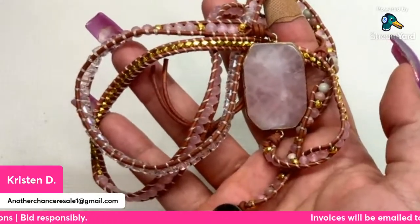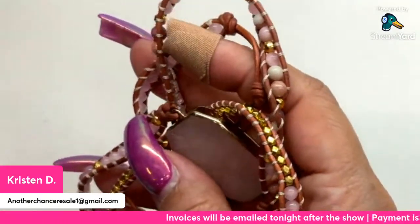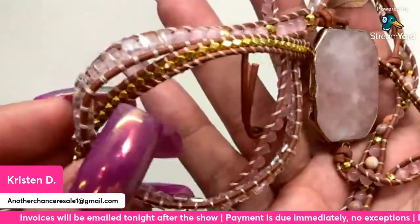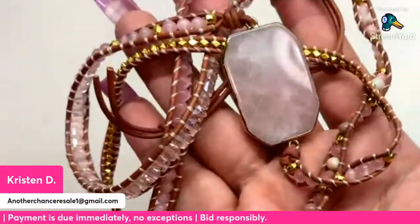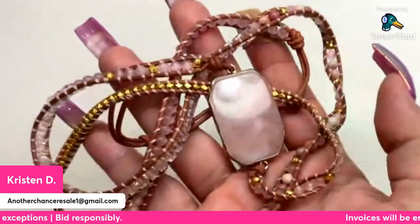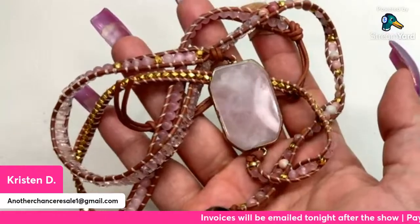We have 14, looking for 16. 16 with Francis, looking for 18.